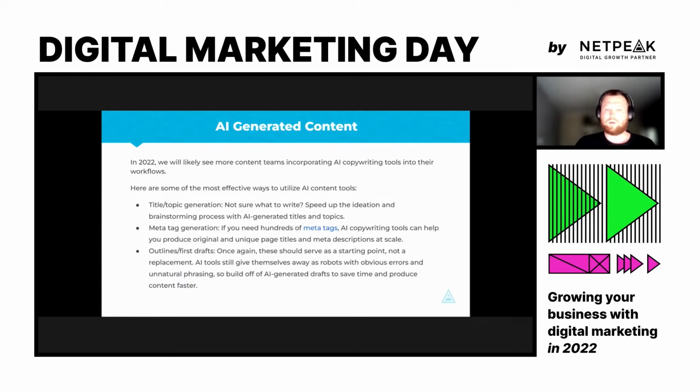You can generate a topic or a title. You can use it for generating metadata like title and description. For example, if you need to provide thousands of meta tags, it will take a very long time, probably a couple of months, but this tool can generate them in probably 1-2 hours. And there is also a tool that provides outlines for copywriters, because they collect all data from all pages in the SERP, and they show you how many keywords you need to use, how many H1, H2 you need to use, and maybe you need to add questions to your content or something like this. So you can use them this way.